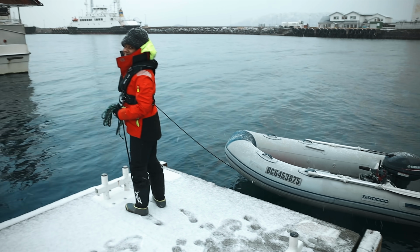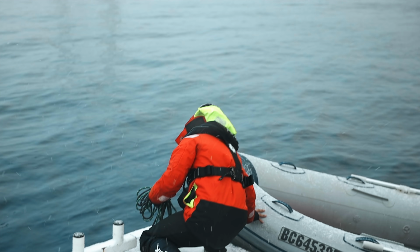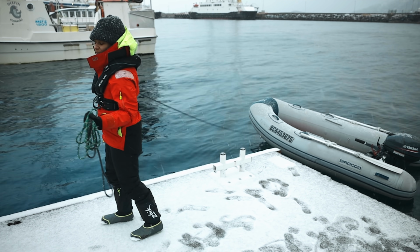Taking Coco for a walk? Yeah. She'd be bumping into the boat, so we're giving her her own slip.